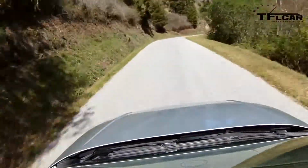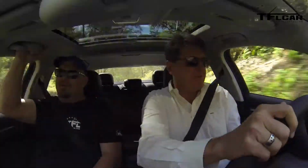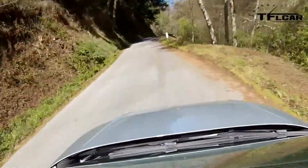They're a little touchy, I noticed. They're a little grabby, I agree. But my gosh, does this thing hold the road. Look at that. Oh, feels like a little bit of push there. A little bit of front end push because you've got that engine sitting way on the front of the chassis.